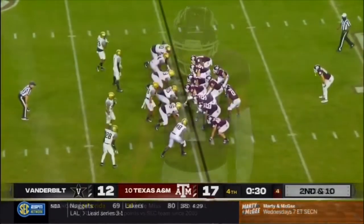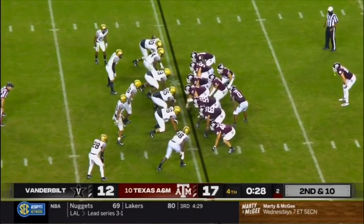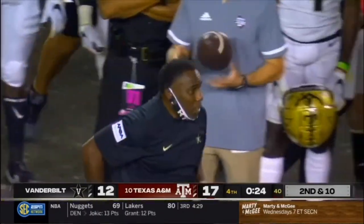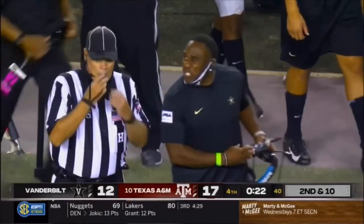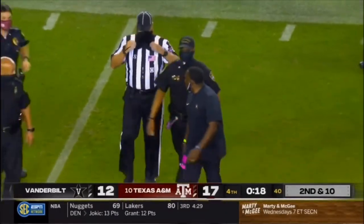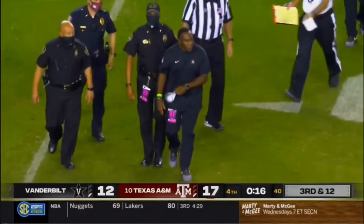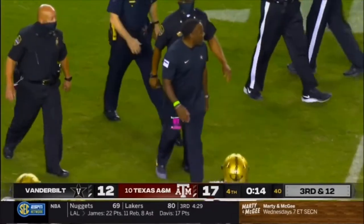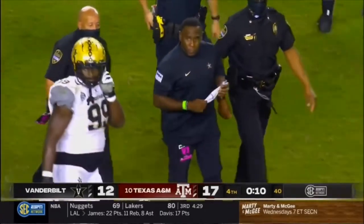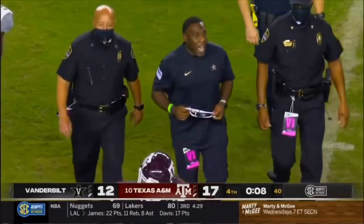That clock will stop. I don't think many people thought this would be a 5-point game. Aggies are going to win it. But they are going to escape in a lot of ways. Derek Mason still fired up. And the Commodores, a valiant effort on the road against a top 10 team. But Texas A&M really picked it up offensively, Andre, in the second half.